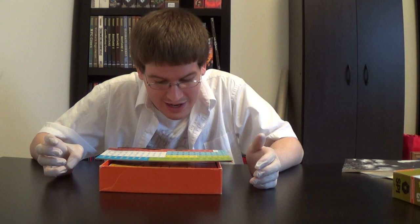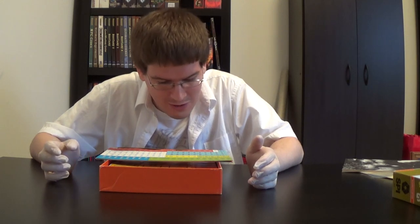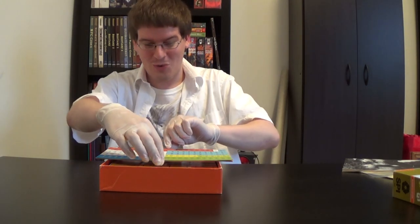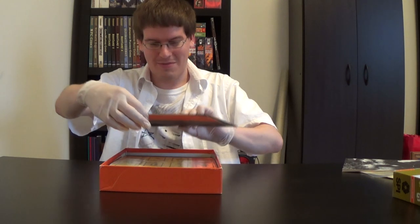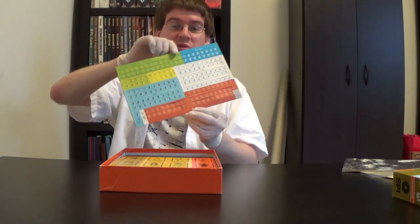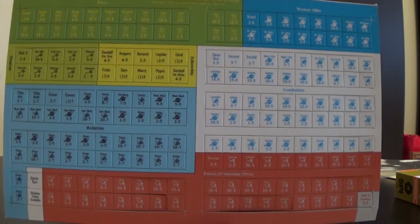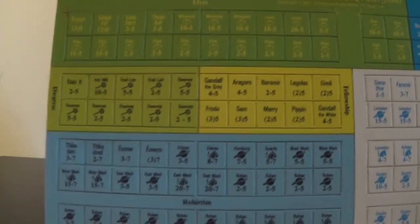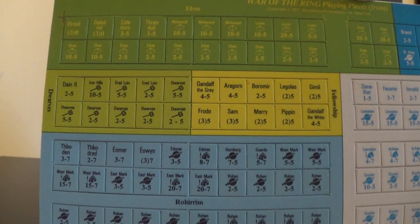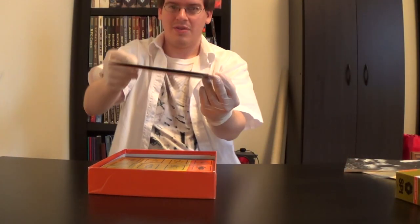Oh, there's everybody. Gandalf the Grey, Gandalf the White, Gimli, Legolas, Boromir, Aragorn, Sam, and they're just little squares. They don't look like anything. I guess you were really supposed to use your imagination back then. And this is folded in half, but I'm not brave enough to unfold it. So, take a look. It looks like a periodic table, doesn't it? And the gold ones here are the Fellowship. So they're really easy to spot because they're the main characters.